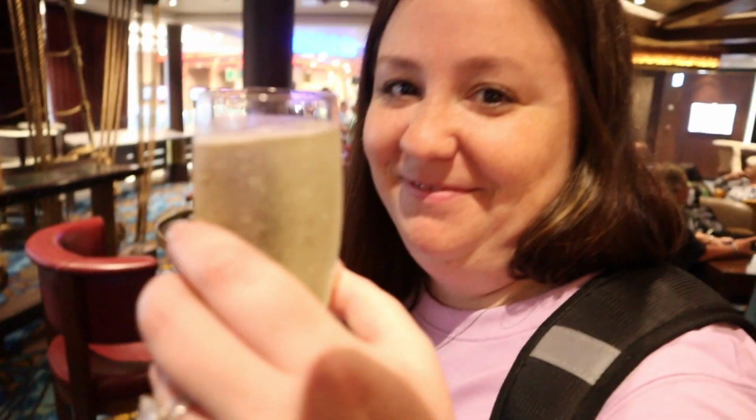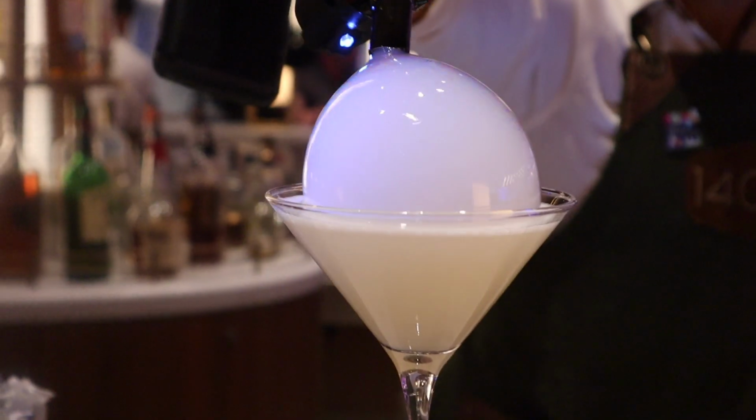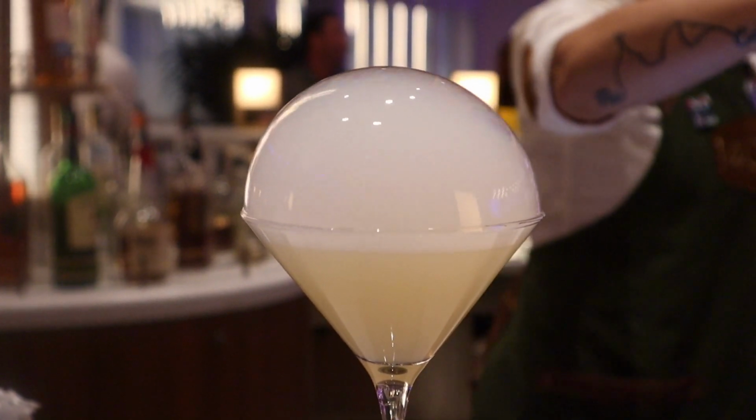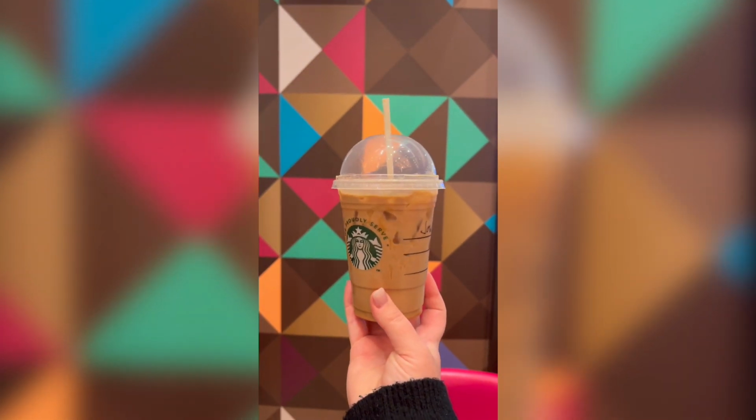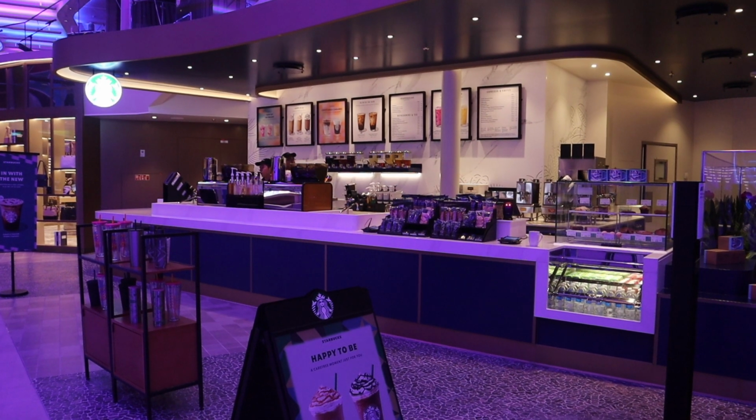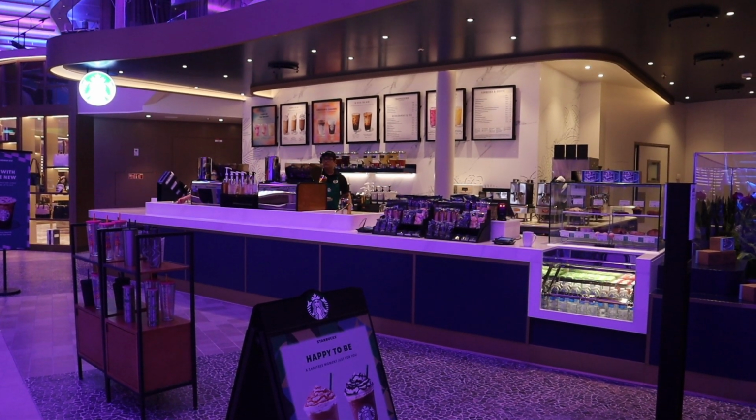Next, things like alcoholic beverages and non-alcoholic beverages such as soda and specialty coffees are all going to be an upcharge. But Royal does offer several packages to help it feel a little bit more like an all-inclusive vacation. They have the classic soda package, the refreshment package, and the deluxe beverage package, which is the only package that includes cocktails, spirits, wine, and beer, etc. Starbucks will always be an extra charge regardless of whether you purchase any of the beverage packages, in addition to specialty coffees being an upcharge at places like Cafe Promenade.